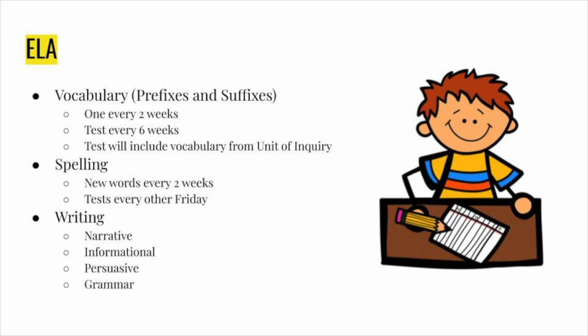In ELA, which is English Language Arts, we have vocabulary in 4th grade, and the way vocabulary works is we teach prefixes and suffixes, and the kids are expected to learn the meanings of those prefixes and suffixes so that they can use them to decode new words. We also are going to learn some vocabulary that goes along with our unit of inquiry, and we'll have a test in vocab every 6 weeks that will include 3 prefixes or suffixes as well as the words from the unit of inquiry.